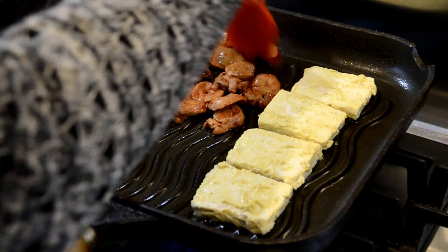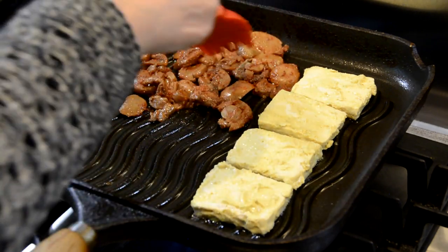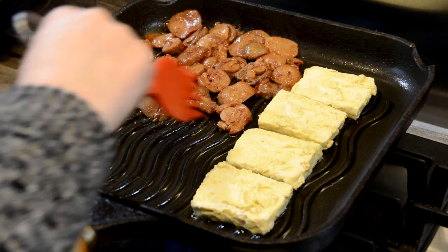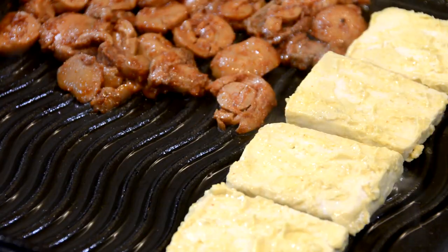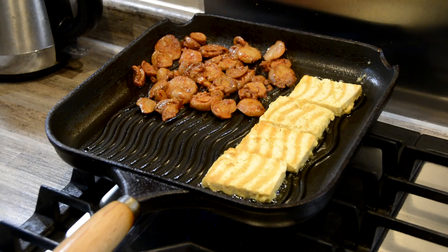And I have noticed that canned mushrooms, champignons, however you call them, do tend to spit quite a lot because they have quite a high water content, even though we pressed as much of that liquid out yesterday as we could. So do be aware that they do get quite spitty. And I'm also going to add in my spinach.